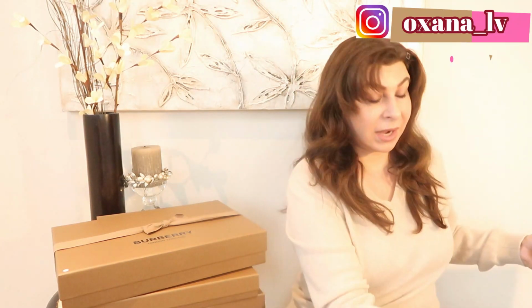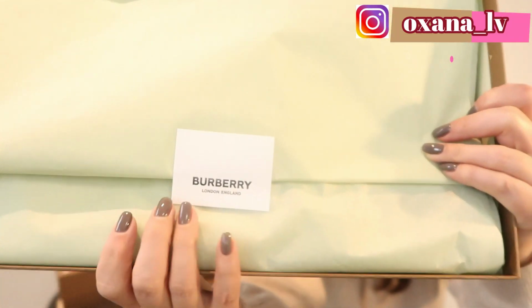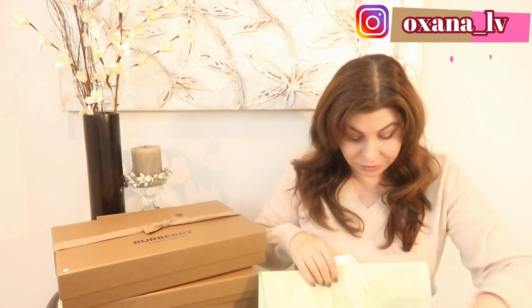So let's just start doing the unboxing. And this is true unboxing. I received these items about 4 days ago, and sorry guys, I didn't have the time. That's how it's packaged. Once again, let me come closer to the camera. Nice packaging, like soap paper, and then you have the Burberry logo. I'm not sure what the items are, because I have lots of items that I mostly purchased for my husband, and just a little item for myself.